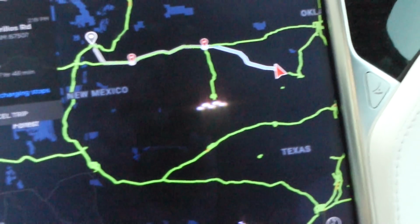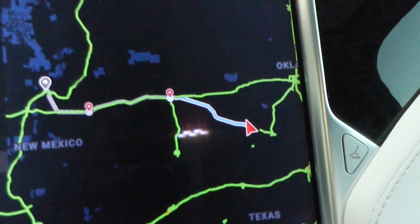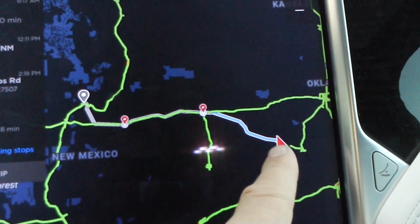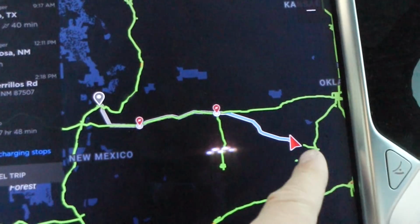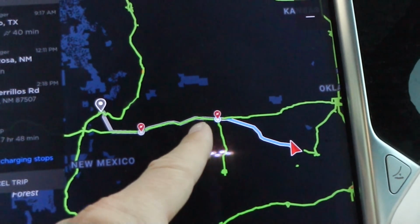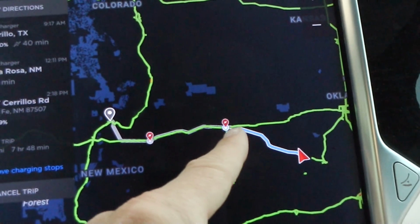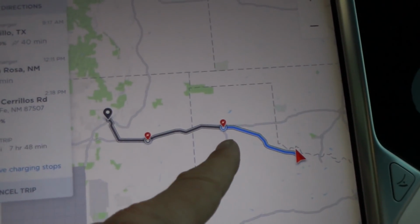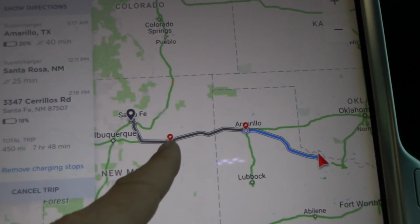So the drive is about northwest of Texas. Actually, Oklahoma is a little bit to the right, to the east. And then it's going across I-40, or some portion are Route 66. And then there's a stop here. That's daylight coming up. There's a stop here in Amarillo, and then Santa Rosa.